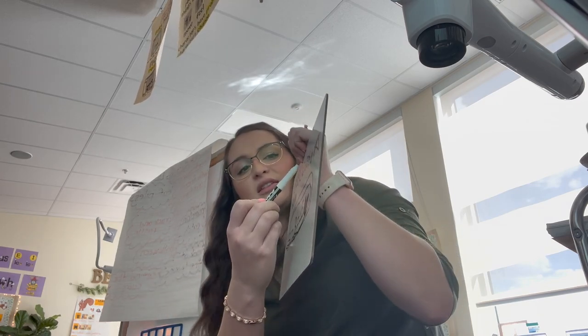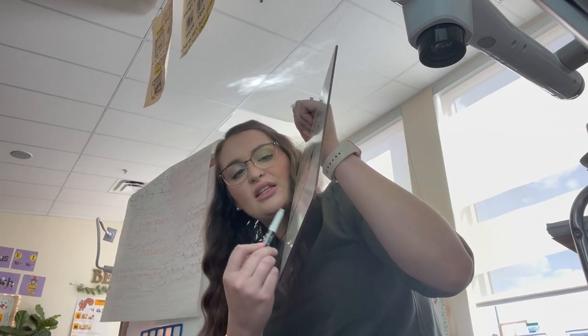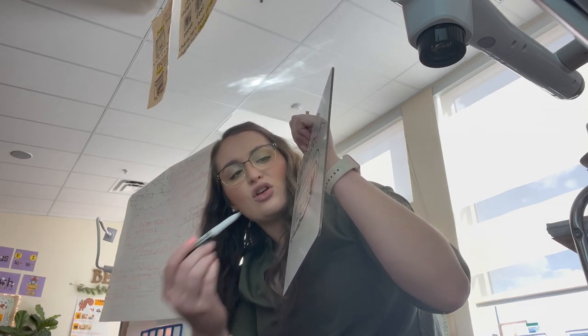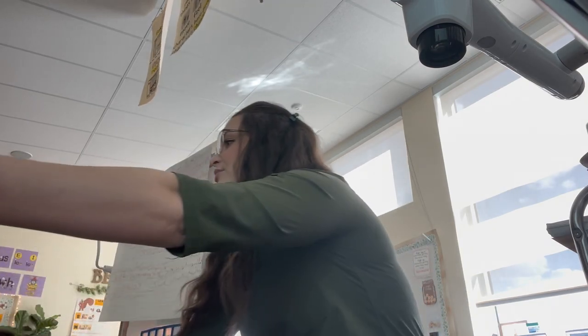1, 2, 3, 4, 5, 6, 7, 8, 9. What do you think these 9 circles represent? Caterpillars. And then 1, 2, 3, what do these represent? Leaves. She said 9 minus 3 equals a number. Let's see how many she has left over. Ready? 1, 2, 3, 4, 5, 6. What's our answer? 6.